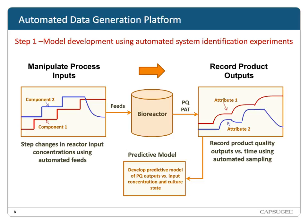So here it's worth mentioning that the adoption of automated analytical technologies is really critical for being able to collect frequent enough product quality data to be able to relate the effect of each process input to its corresponding effect on the product outputs. Without the appropriate use of automation here, the analytical burden of using this type of approach would be prohibitive, particularly in a lean early phase development shop.